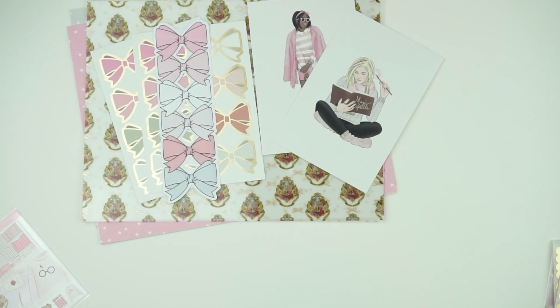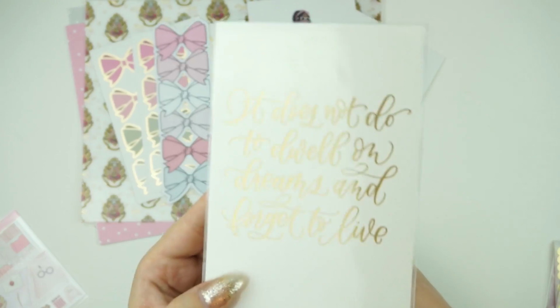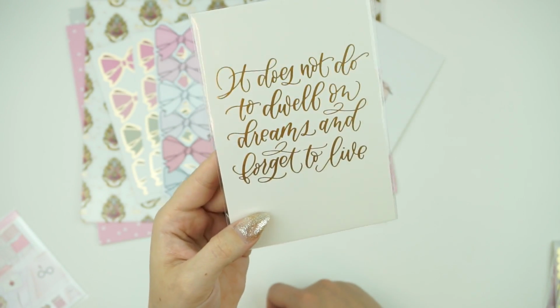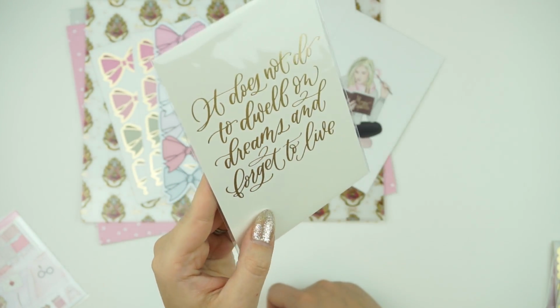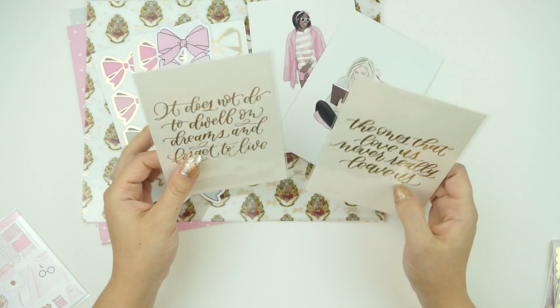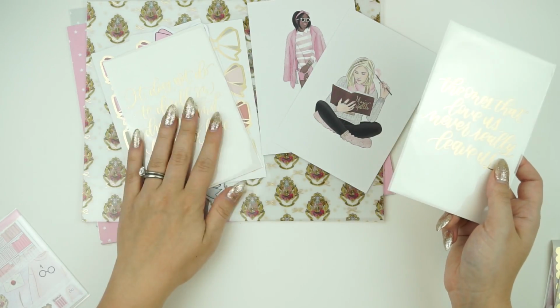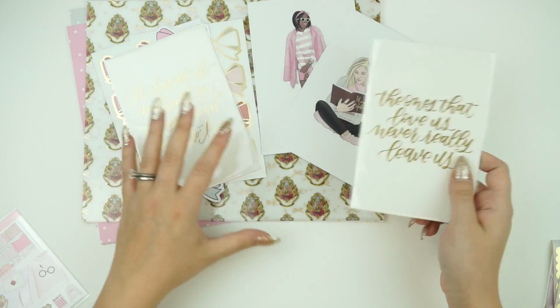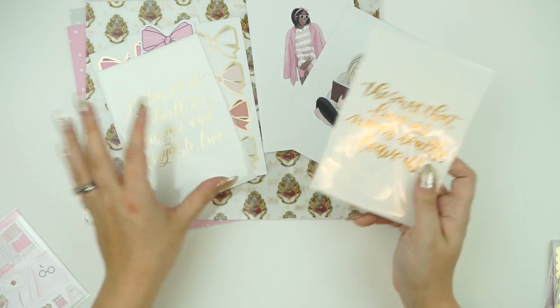Then there are also 2 foil journaling cards. These are individually celloed. So this one says, "It does not do to dwell on dreams and forget to live," in that really gorgeous matte champagne foil on white. And I've been really liking doing the journaling cards, the foiled ones, just because they're super luxe on white. Just because I feel like then you can use them with other setups and things like that, rather than if I put crests on them, I feel like they would have to go with this setup. Do you know what I mean?